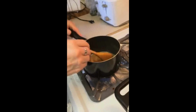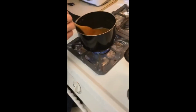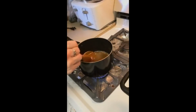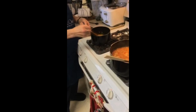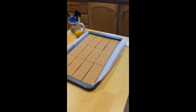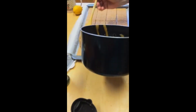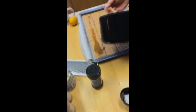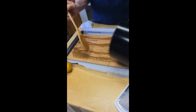This is brown sugar and butter. See that? It's all melted. We're only going to let it boil 1 minute. Okay? That's it, 1 minute. And then you're going to pour it over. And you're going to spread it all over your graham crackers. See if we can get this all covered.